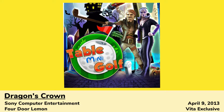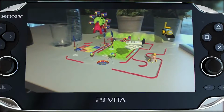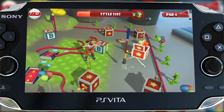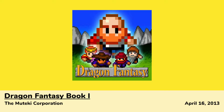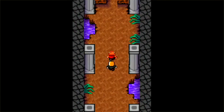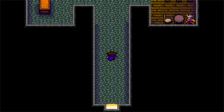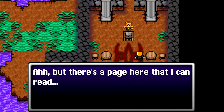Then we got Table Minigolf, an AR minigolf game published by Sony, where the courses are built in your environment through the AR camera. After that was Dragon Fantasy Book 1. This was one of the first big retro-style RPG throwbacks that was initially a PS3 and Vita exclusive, and later this year, Book 2 was also released on the Vita, but I just remember this kind of being a big deal on the Vita at the time for indie fans.